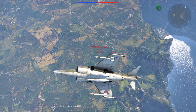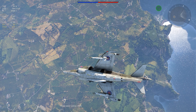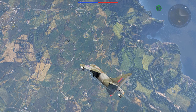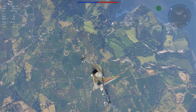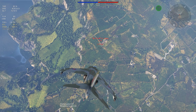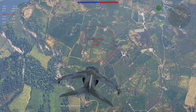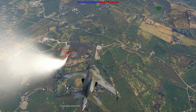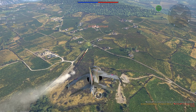That's the chance where I can use the thrust vectoring. Flip our nose over a lot quicker. And now we're going to be sitting on his 6. Warm up an AIM-9 Sidewinder here. Fox 2. That may actually be enough. Yes, there we go. Splash 1.